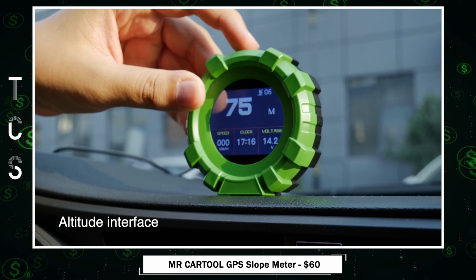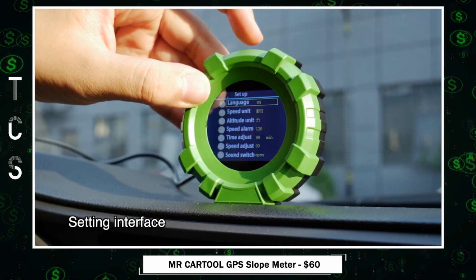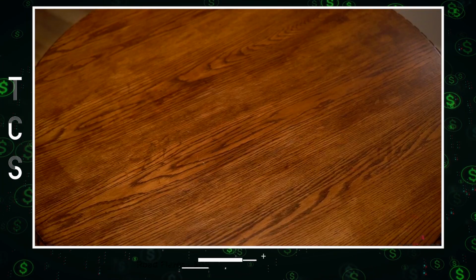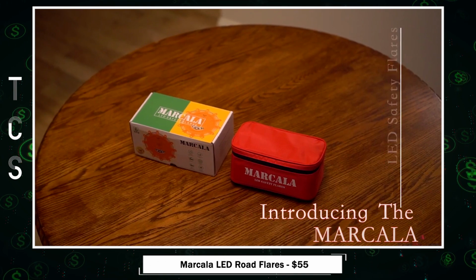The smart LCD display, made of high-temperature resistant ABS material, ensures accurate viewing day or night. Equip your loved ones with safety using our DOT-compliant LED flares, the perfect gift for new drivers.